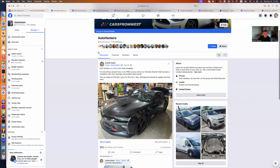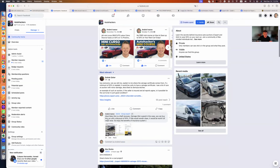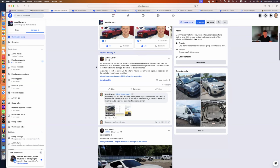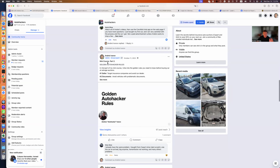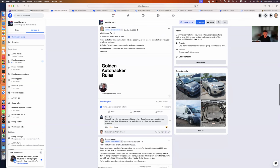Actually, let me just find it right now. There was a poll just a couple days ago, and I saw somebody reply to it. Yeah, here we go. My mini course, part 2, Golden Auto Hacker Rules. And Greg said, I already have the same problem. I bought from corporate, minor dent and scratches. One car arrived, big surprise, transmission not working, and many other problems.